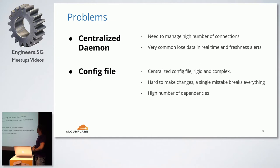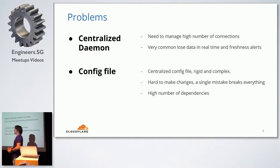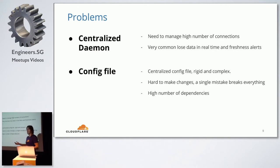So, talking about problems again. We had issues where, with the high number of connections, we lose data in real time. The configuration file of Nagios is not optimal. Every time that we make a change, we have to touch the configuration file, and very often we break it when we change it for adding an alert, a notification group, or any other parameter of Nagios. It's very easy to break, right? And then you are basically out of monitoring for the time that you take to fix it. So this is actually not ideal.